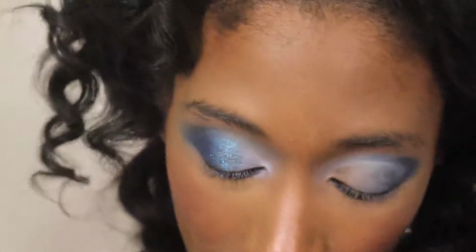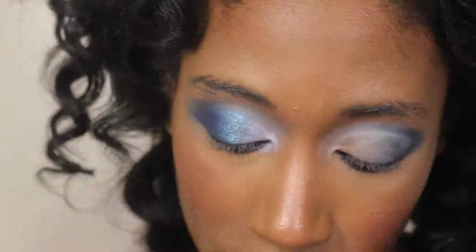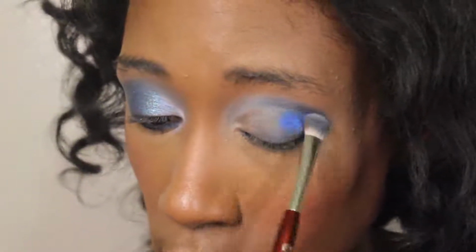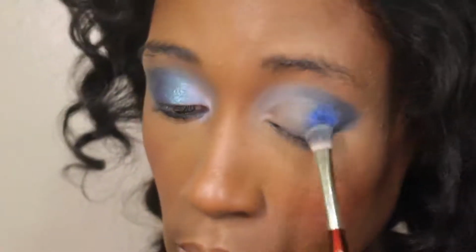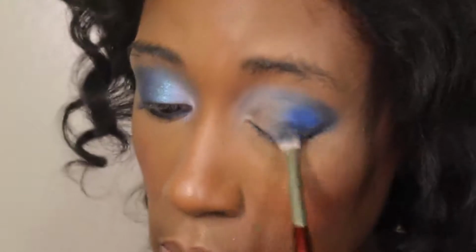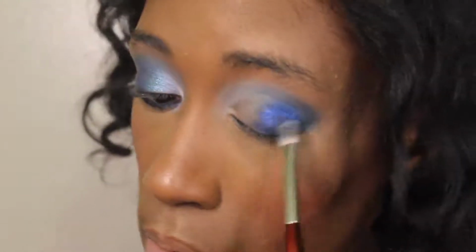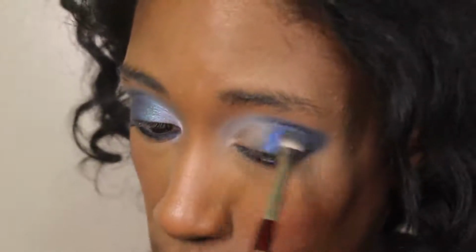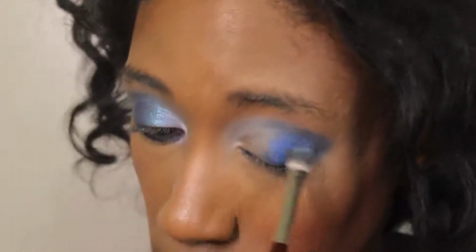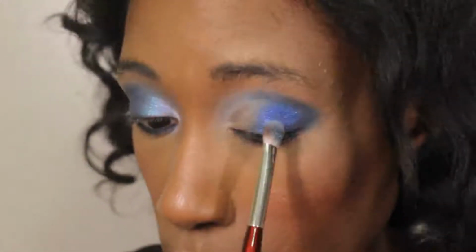So let's start off with the shade Sapphire, which is the navy blue shimmer. And oh my god, these shimmers are gorgeous, y'all. I'm gonna go ahead and pat this back here real quick. And look how gorgeous that is, honey. Okay, so on the back outer V right there, we're starting there.